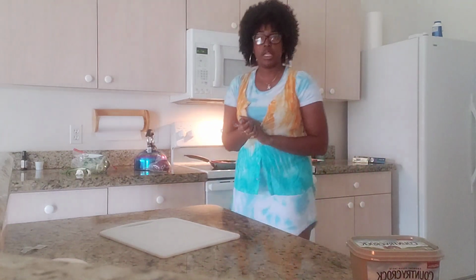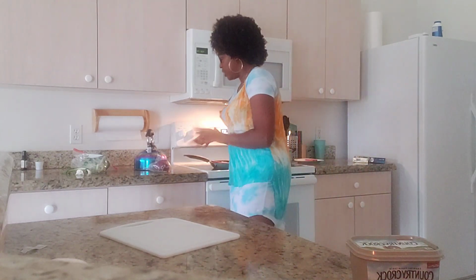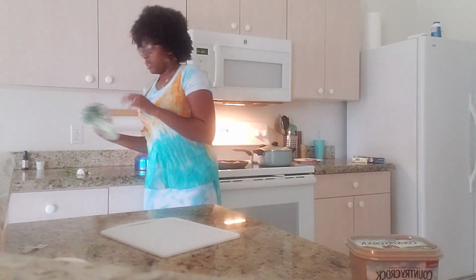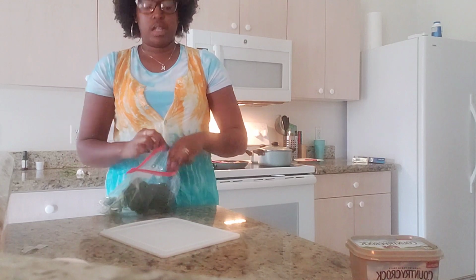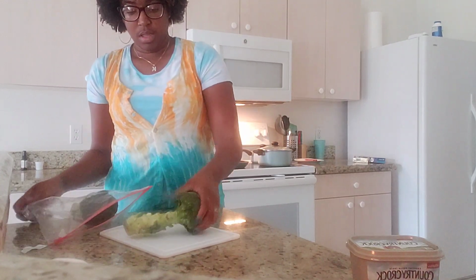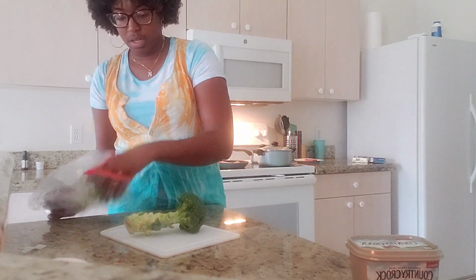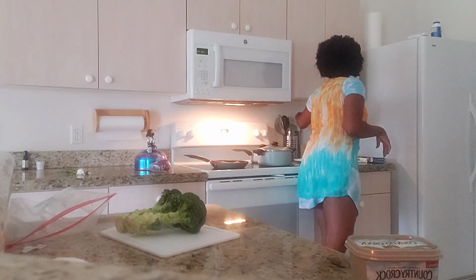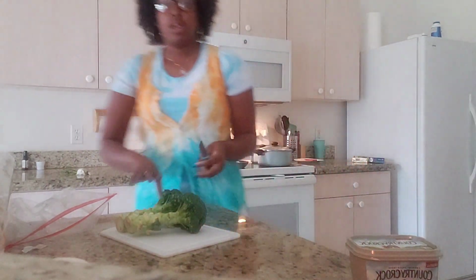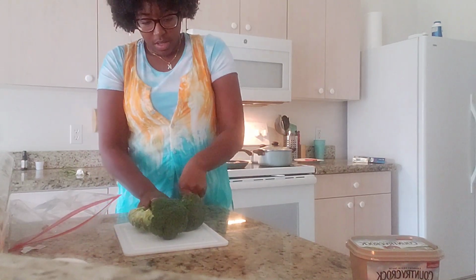Noodles only take about 12 minutes to cook, and I have more broccoli inside of the fridge. So I'm gonna start with this and cut this up. How have you guys been doing?